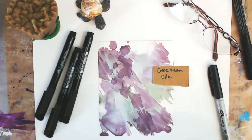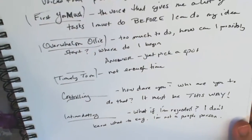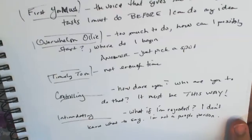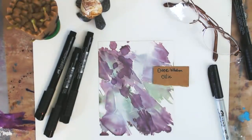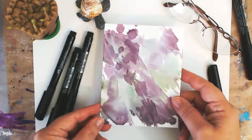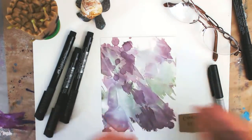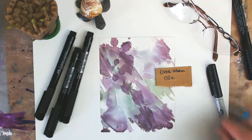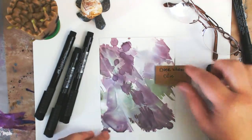And so I came up with a whole list of gremlins. This is not a finished list, it's a work in progress. Then I walked into a room and saw this alcohol ink print, and this little monster jumped out at me, and I went, oh, that's overwhelm. Ollie. One thing that I deal with a lot that pops up is overwhelm.